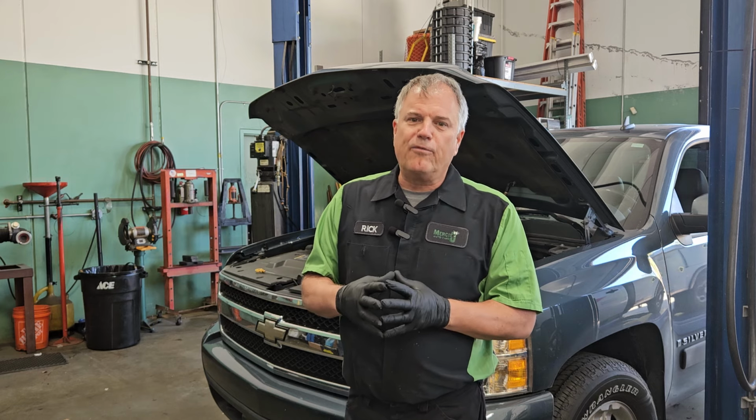Also, if you have an engine that burns oil, it will typically take out the catalytic converters a little more often.